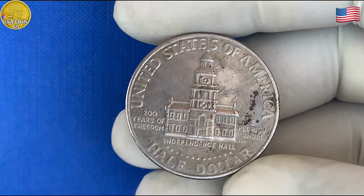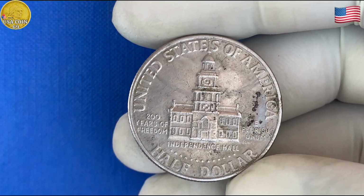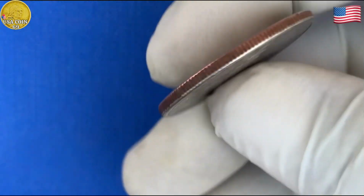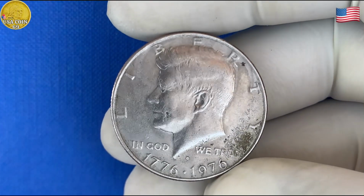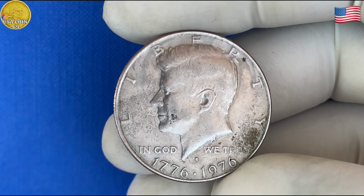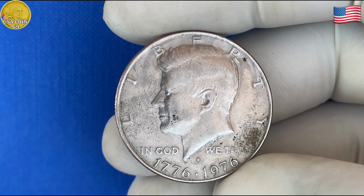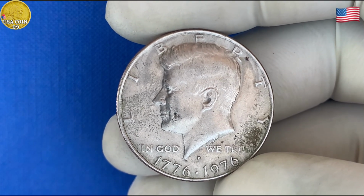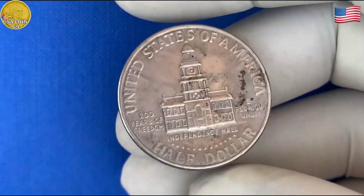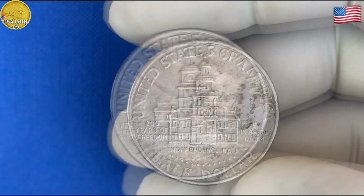As with many significant coin issues, the Kennedy half-dollar 1776 to 1976 wasn't only meant to be used for everyday transactions. The Bicentennial Coin Series, including the Kennedy half-dollar, was also released in proof sets and uncirculated sets, aimed at collectors who were eager to own a piece of American history. These sets included coins that were specially struck with high-quality finishes, making them especially desirable to numismatists. The 1976 proof version of the Kennedy half-dollar is particularly sought after due to its mirror-like finish and pristine condition, and it's this version that typically holds the highest value in the marketplace.